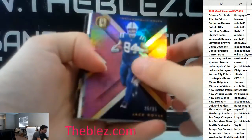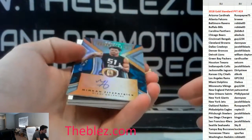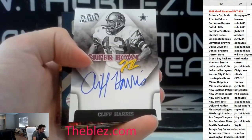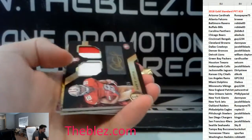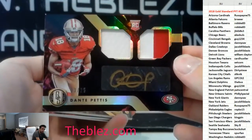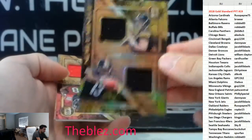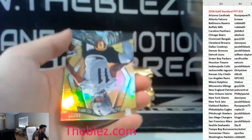To 25, Doyle. And then we have Minka Fitzpatrick to 49 for the Fish. And then for the Cowboys, Cliff Hagan, Super Bowl auto. Dual patches with an auto. Dante Pettis to 25 for the Niners. And then the Steelers get Rudolph Washington to 199. And then we have Ridley and Ito to 199.